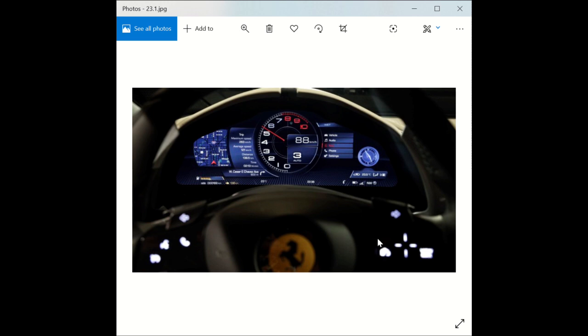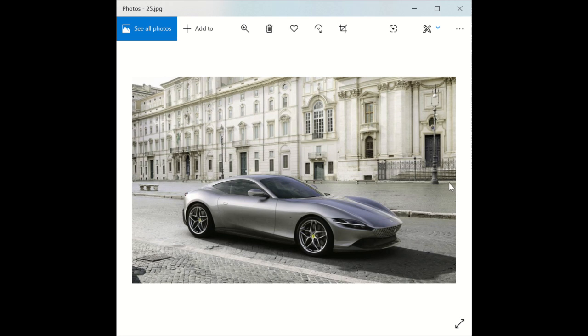Spectacular, folks. At nighttime, you see how it's lit up, and you're able to see everything on the steering wheel. Looks like the navigation, a pointer. Everything. It even tells you the position. I believe this is the compass. That's nice. If you see anything differently, just let me know. Again, this is the 2020 Ferrari Roma.